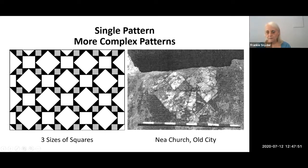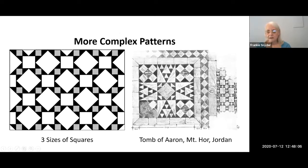So here's your large square, here's the medium square, here's the small square, here's another one of these small squares. And then the little triangles that are in here. The way this is chipped looks to me like it's red limestone, not red marble. And at the Tomb of Aaron on Mount Hor, above Petra in Jordan, this same pattern was used on an outside edging, outside trim work in a room. We'll come back to this central pattern later, but this portion of the floor, where it actually goes all the way around all four sides of this big central square, is made with this pattern, again, with three sizes of squares.